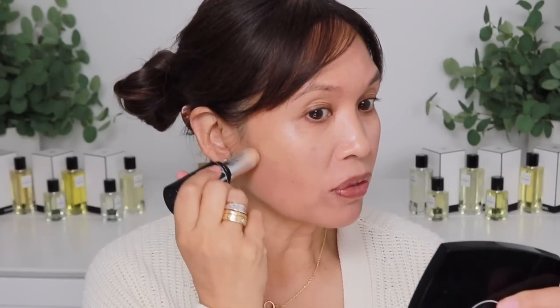And the nice thing about having a couple of shades, which seems like excessive, I know, but it allows to adjust for different times of the year. Just go up here, this is 3.5. So depending on the season, also builds a little bit of dimension because I am lighter in skin tone on the center of my face. So here is how it looks up close.